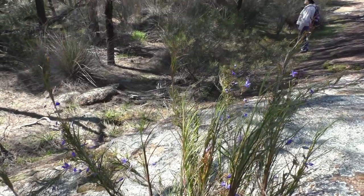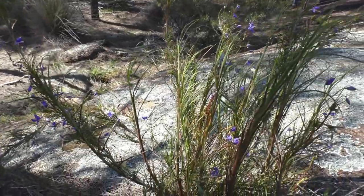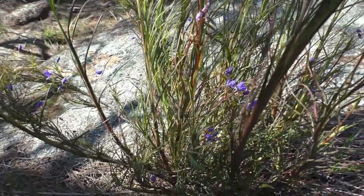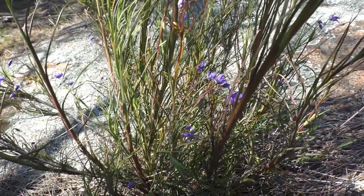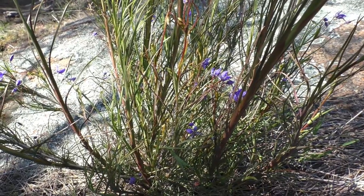If you take the time to look around up on the rock, you'll find all sorts of little treasures like this. Most of the flowers you're going to find up here are going to be tiny because the nutrients are so poor. You're not going to find the big showy blooms that you'll find down lower. But these are worth looking for.